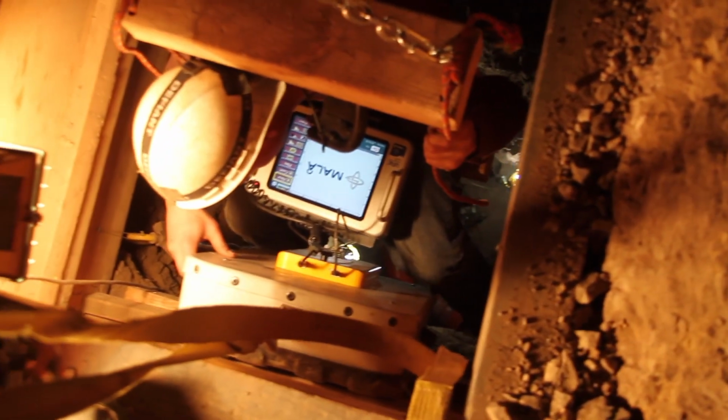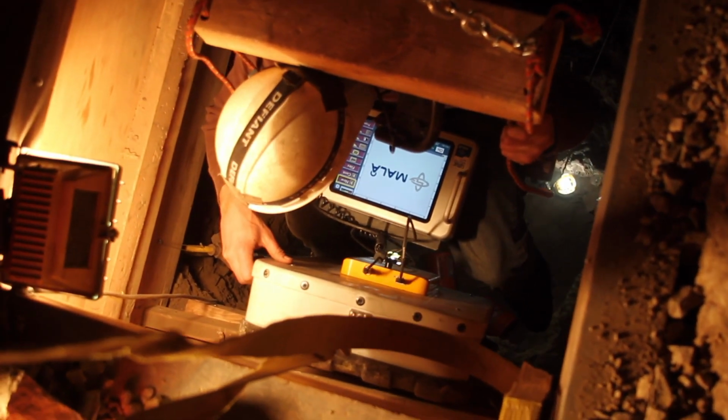So on this one, in one of the shafts, we had to be creative again with the ground penetrating radar, and we held the ground penetrating radar on the side as we were lowered down one of the shafts.